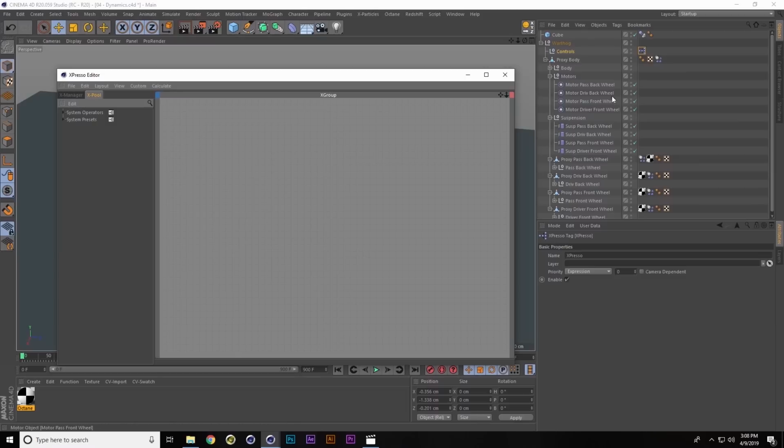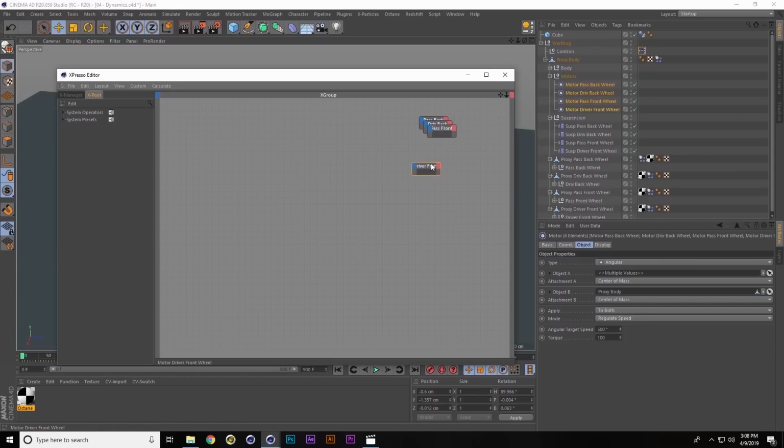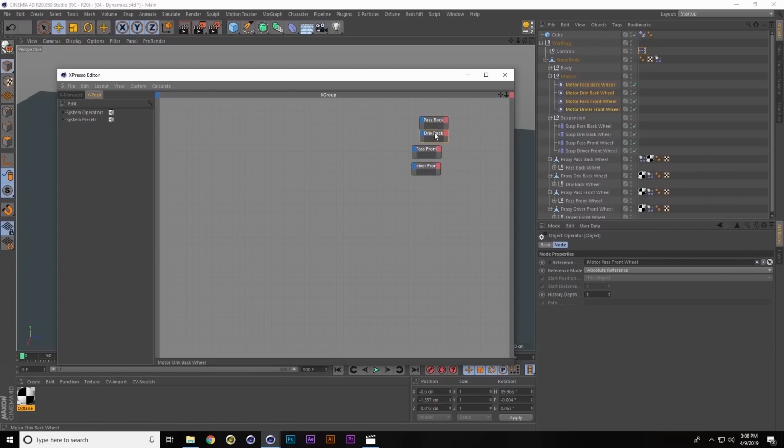So what we want to do is we know that we want to control our speed. So you can just drag things into Xpresso. Now, I can't go through the full breadth of Xpresso. I'm sorry about that. So I'll try to explain as much as I can about what I'm doing. We're going to drag our motors in here, and then we're just going to organize those. And it works similar to the viewport in Cinema. You know, your alt-right click zooms in, your alt-middle click pans. You can't do any rotation.